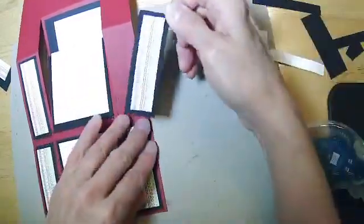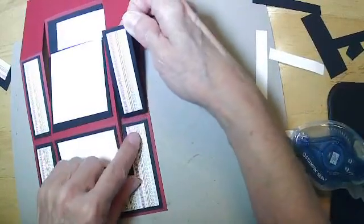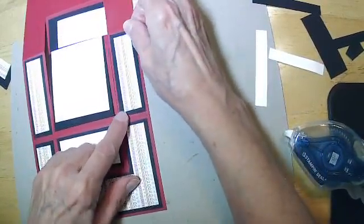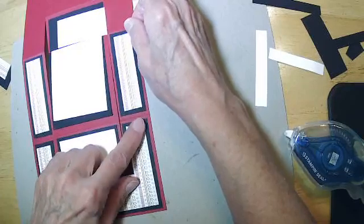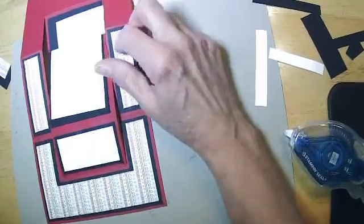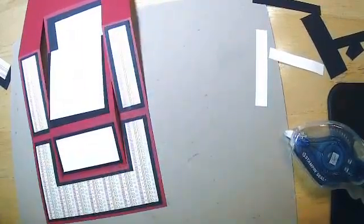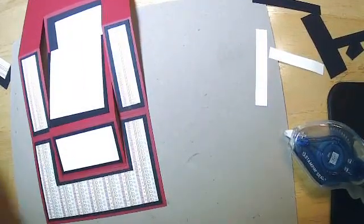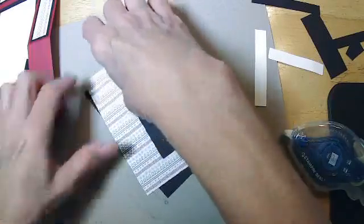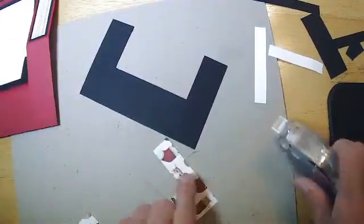I'm just making sure that I have my green loops all going in the same direction here on these two panels, because as I said, that's where I still could make it go upside down. That one. And this side. I don't need that silicone mat.